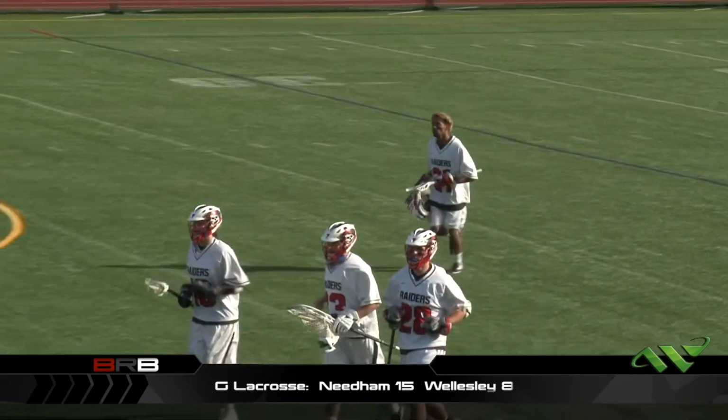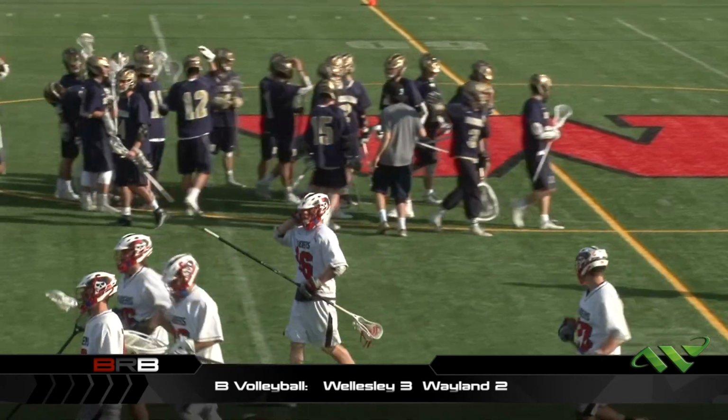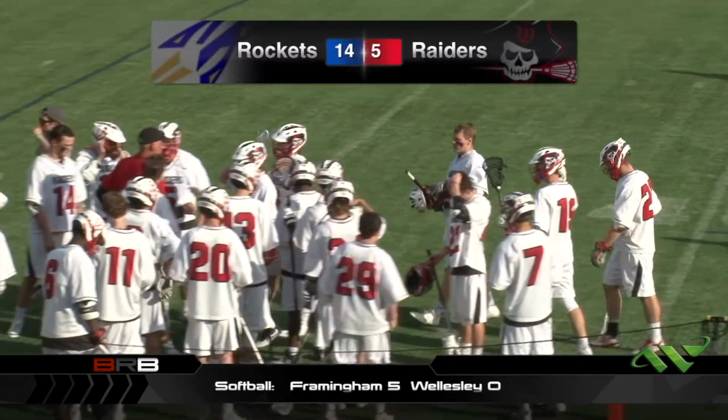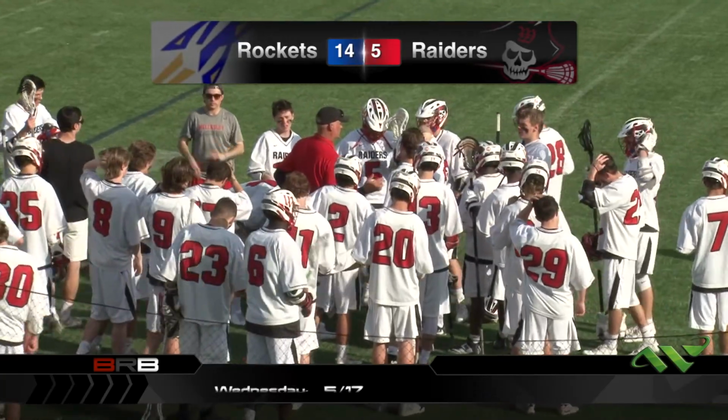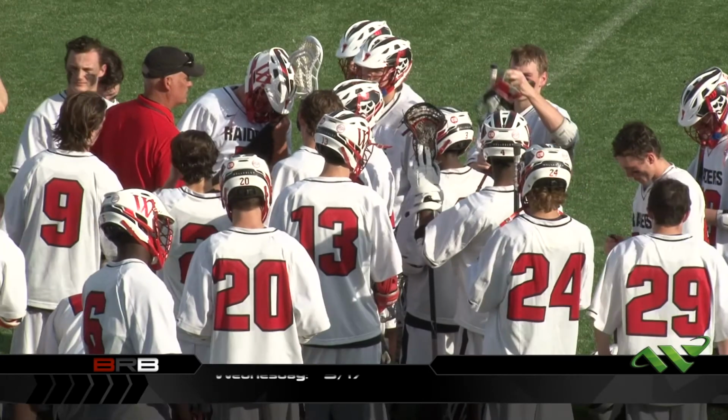So in the end, Needham's offense would be too tough to stop. And Wellesley would not be able to end Needham's winning streak either. Well on their way to their 11th victory in a row, Rockets pulled away here for good in the third and take this one 14-5.